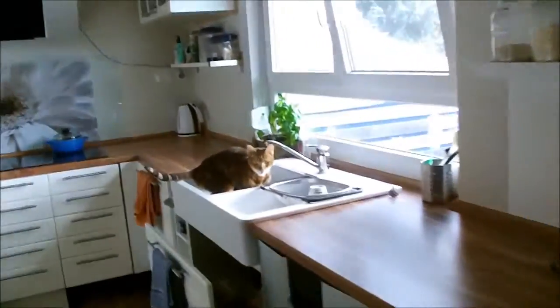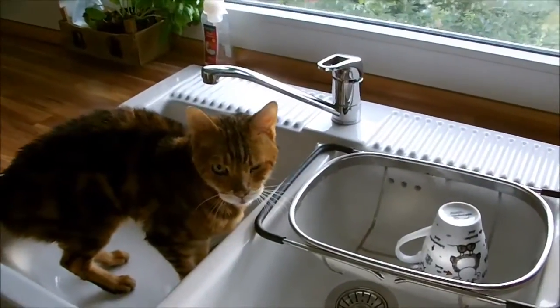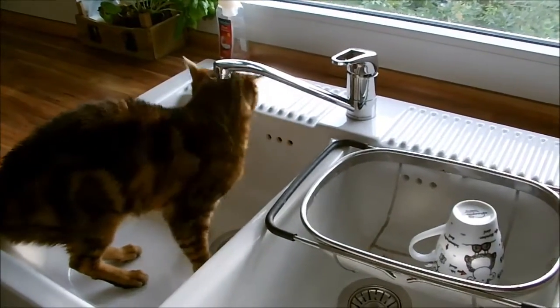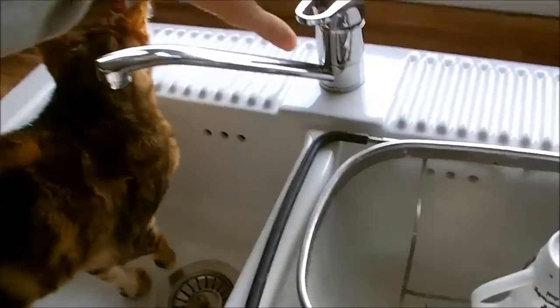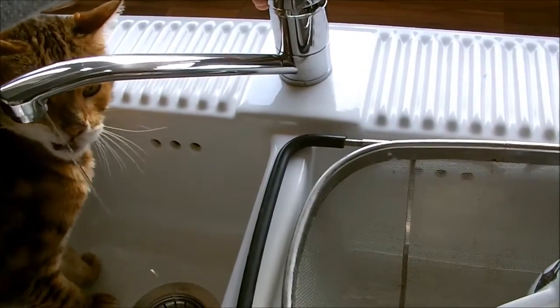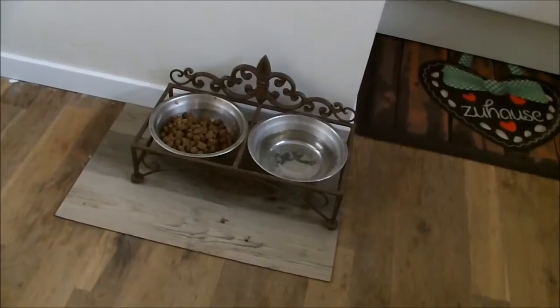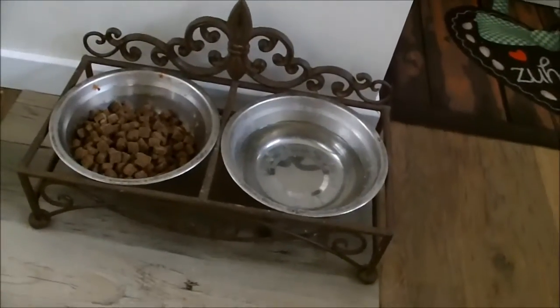First thing I'm going to do is feed the cat and the dog, take the dog out to wee-wee quickly, and he always wants to drink at the water faucet, so I'm going to let him do that. Okay, kitty baby.